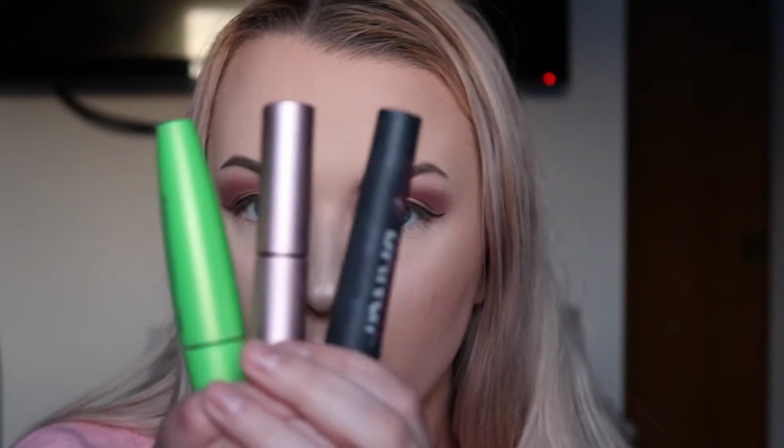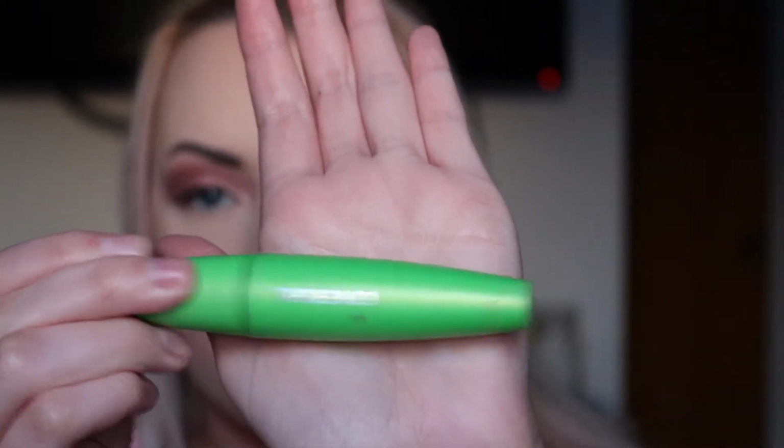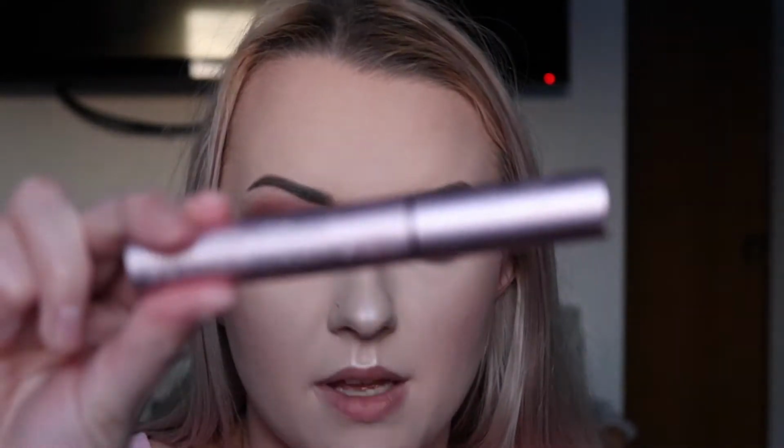We're just gonna apply some mascara, and I'm just gonna work with the same three that I always work with. So to prime, I'm gonna take my CoverGirl Clump Crusher mascara. So now I'm gonna go in with the Too Faced Better Than Sex mascara.